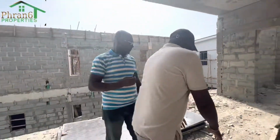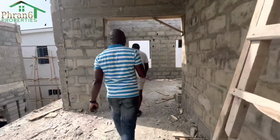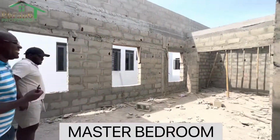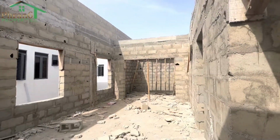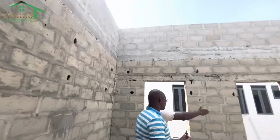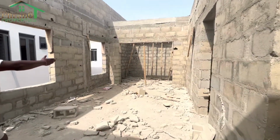This is the master bedroom, I guess. Wow, very, very spacious. Welcome home. See how big it is. I don't know where you want to put your bed, but you are open. Anyway, I love this. You see the ventilation. Here is the washing toilet.